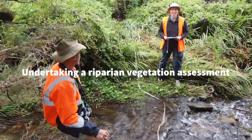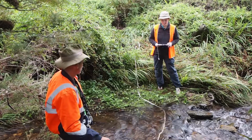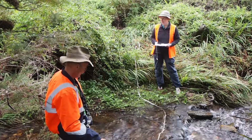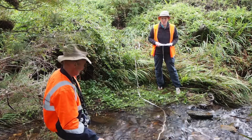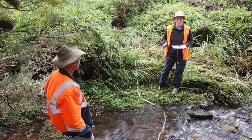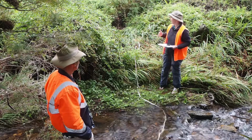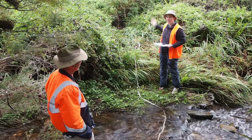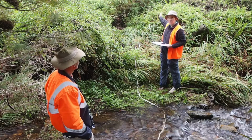Okay, I'm now going to demonstrate to you how we're going to do a riparian vegetation assessment. So here we are on our stream. This is Katoomba Creek now. And what I'm standing in is the riparian zone. So the riparian zone includes the channel area and also the land that is adjacent to the channel, that is the floodplain, up until the edge of the valley.